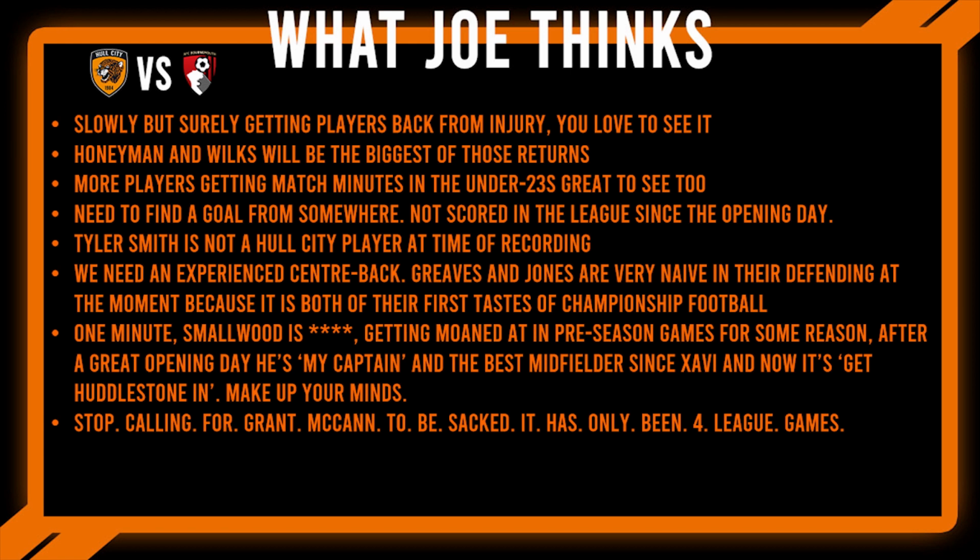And more players getting minutes in the under-23s is great to see. Although it's the under-23s development league, and they want to play as well, there's loads of them sat on the bench who didn't get the minutes. Grant McCann showed an interest. He was sat down on the bench with Andy Dawson at the York Stadium. I think it's the LNER Community Stadium. Giving him pointers, and he freed up all those players to get a minute.